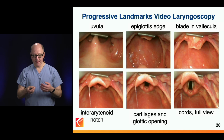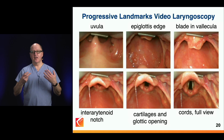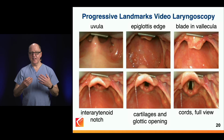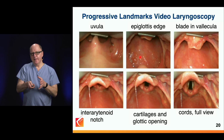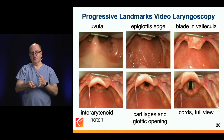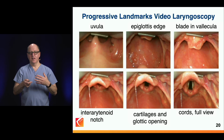When I'm stressed and the parents are watching me do an intubation on a little kid who's critically ill, and I just kind of want to reassure myself, I say to myself, uvula points to epiglottis. And the reason why I say that, not only is it true, but it guides me to not overrun structures. I call it progressive visualization. I want to go from one to the next, to the next, to the next. And in my brain, I know that the structures are uvula, epiglottis, epiglottis edge, posterior structures, interarytenoid notch, glottic opening, and cords. Like I'm preparing myself for that progression of landmarks.